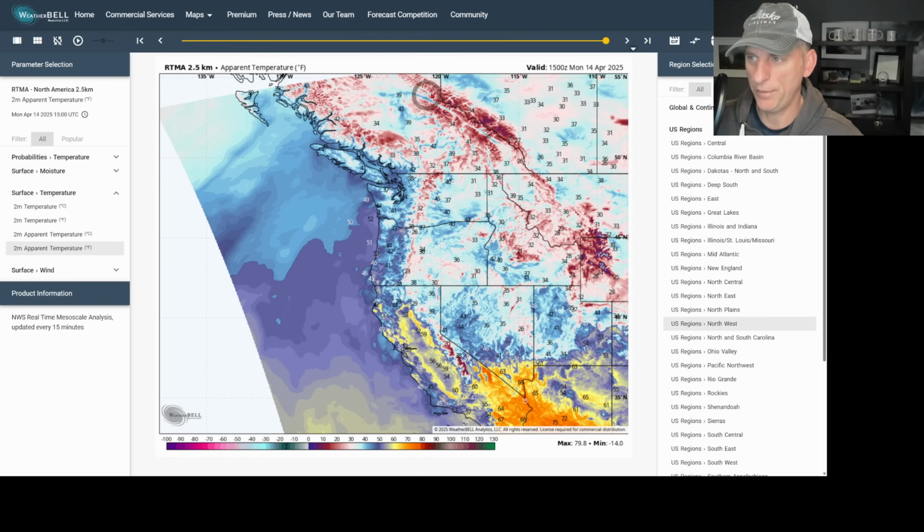And if we take a look at apparent temperature, you subtract 7 from Zulu time or universal UTC time, and you get 8 o'clock here. So I'm doing this about 8:20, so you can see the update was at 8 o'clock. And you can see there are some chilly temperatures out here, but we will be warming up across a lot of the region here as we go through the day today.